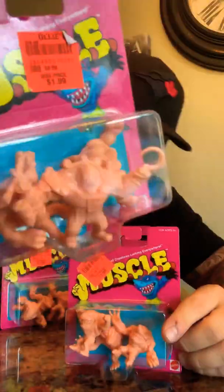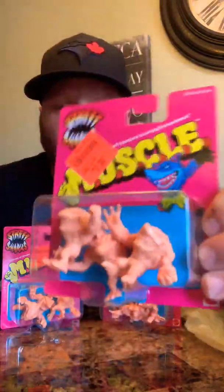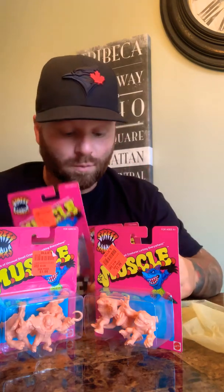But yeah, super cool. If you look, there's 2 different packs. This one's got some of the bad guys in there, and this one has some of the classic good guys like Ripster, Blades, anybody like that. I'm going to open some, and I'll do more reviews later once they're open, so you can see each individual one, for those of you that are Street Sharks fans.